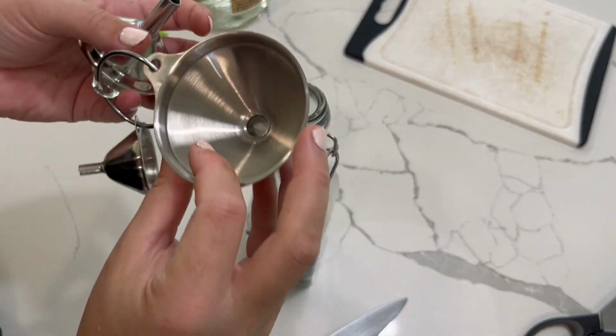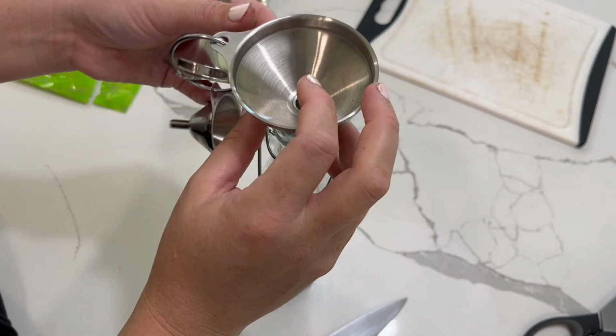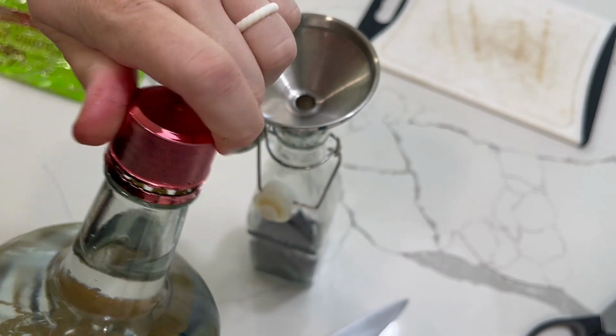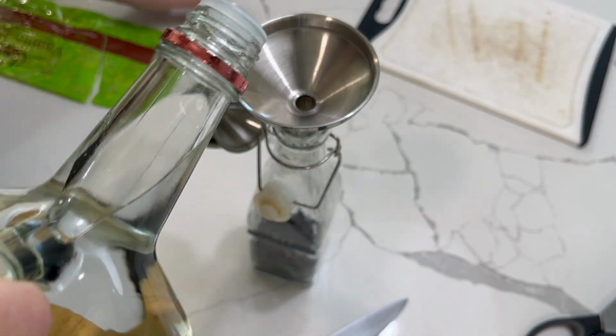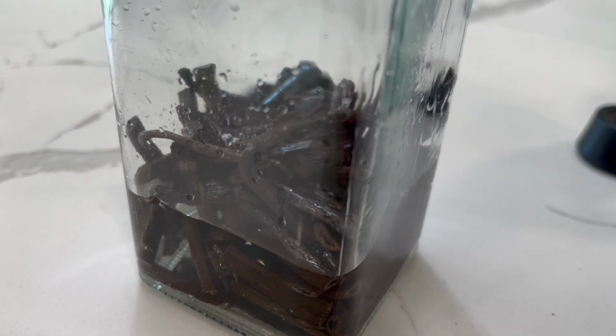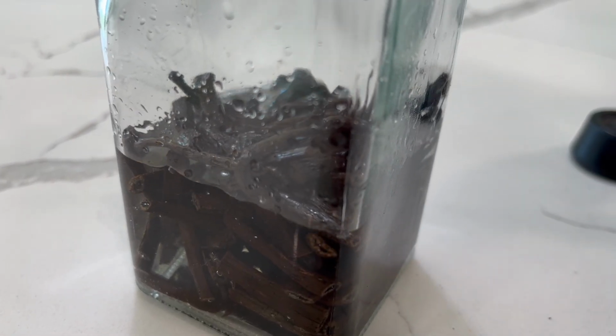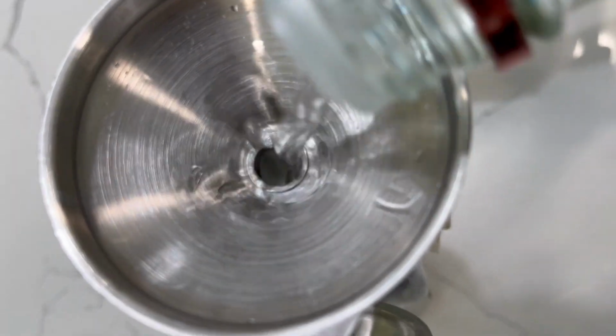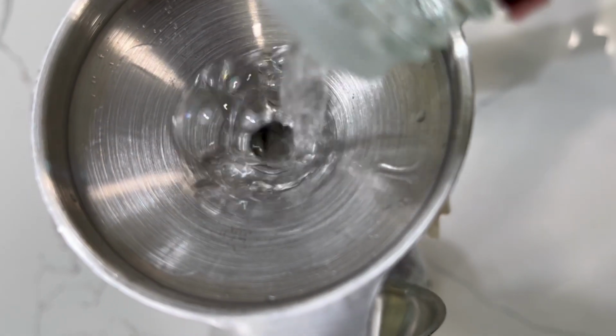I'm just going to use a funnel to pour our vodka in. These stainless steel funnels come in really handy around the kitchen. I always seem to be using them lately. Remember, this vodka is going in clear, but it will get really dark pretty quickly here. And the darker your coloring of your vanilla extract typically means the more flavorful it is going to be.